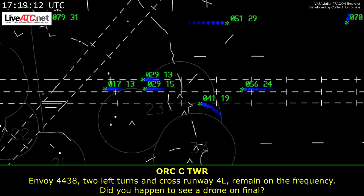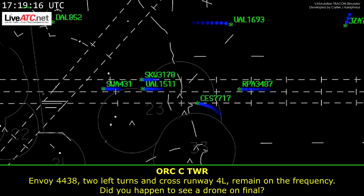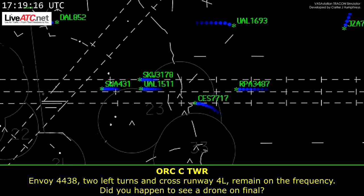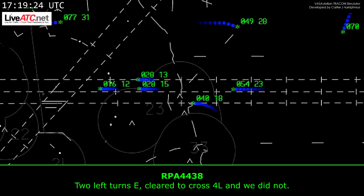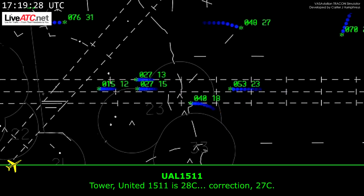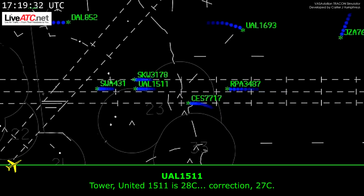Convoy 4438, two left turns and cross, only four left remain on the frequency. Did you happen to see a drone on final? Two left turns, Echo, short of four left, and we did not have... 4438, roger.